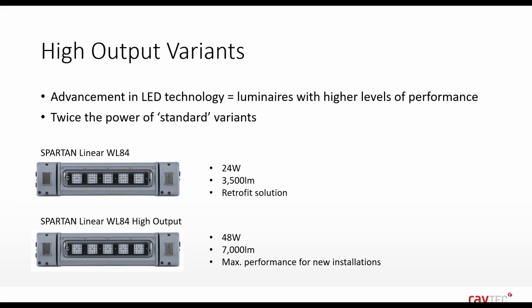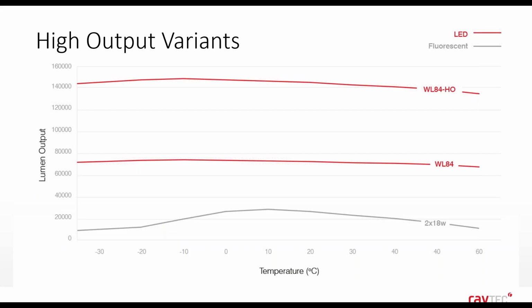Using the same conditions that we set out in the performance section of the webinar, but now adding in the Spartan linear high output variants, we can see the extent of the performance upgrade compared to the standard WL84 LED luminaire, but even more significant when compared to traditional fluorescents. From the graph, you can see the huge performance uplift for the WL84HO compared to the 2x18 watt fluorescent. The extent of the performance jump means end users can use a smaller, more efficient solution than before. It also means the linear format can be deployed at increased mounting heights, which provides a much more cost-effective alternative to a traditional bay fitting solution.